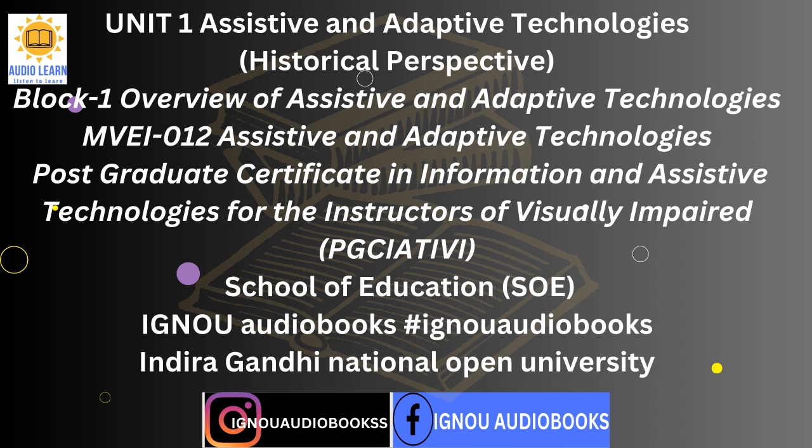1.2 Objectives. After going through this unit, you will be able to know what is assistive and adaptive technology. Importance of assistive and adaptive technology. Reasons which promoted development, inception of assistive and adaptive technologies. Development of traditional and modern assistive and adaptive technology. Pioneers in development of assistive and adaptive technologies, and legal provisions endorsing development, promotion of assistive and adaptive technologies. 1.3 Definitions of assistive and adaptive technologies.